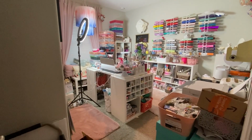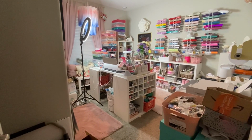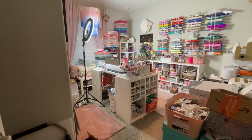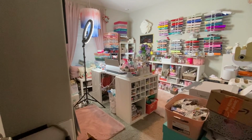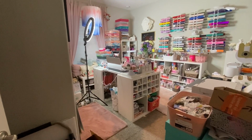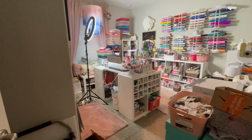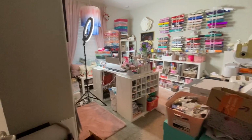So, you know, I've always wondered, have you guys seen those dream boxes? They're like these huge storage systems for craft supplies. I always wondered if one of those would sort of put everything away for me. You know what I mean? If any of you guys have them, let me know what you think about them. If you like it, if you think they're worth the money, I'd really like to know.